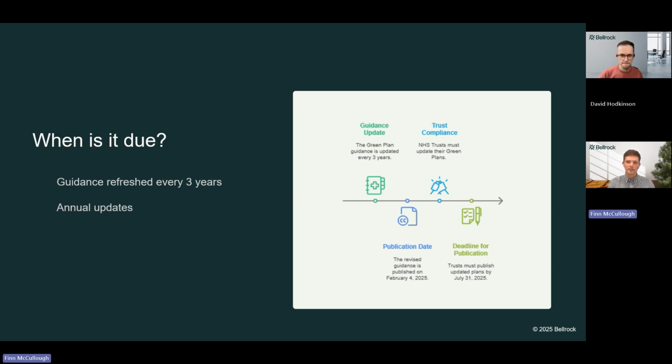Now I have heard some whispers amongst the industry that this hard deadline of 31st of July is not as hard as once thought, and we do have a sort of grace period, I guess you could call it, up until October. Obviously, if we can meet the 31st of July deadline, which I believe most trusts can, even if you haven't started, we still can, but we do have that buffer if need be.